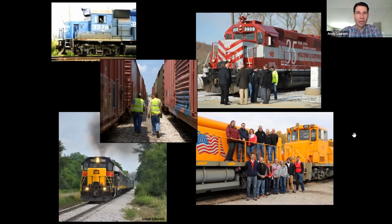And really at South Shore, we were a company of about 60 people and knew everybody on a first name basis, all the trainmen. It was a fantastic company. It really was a great family. So it was a great opportunity to start the railroading business.